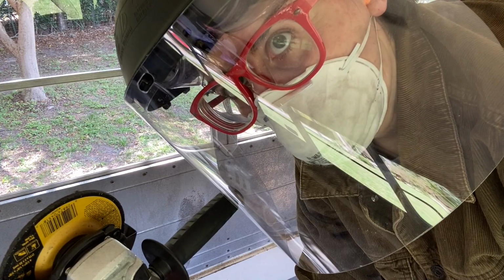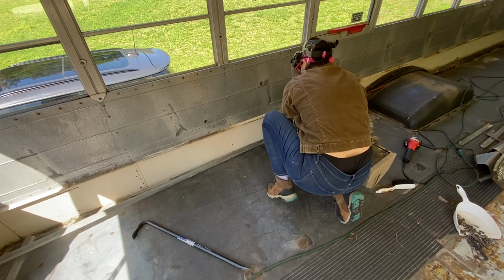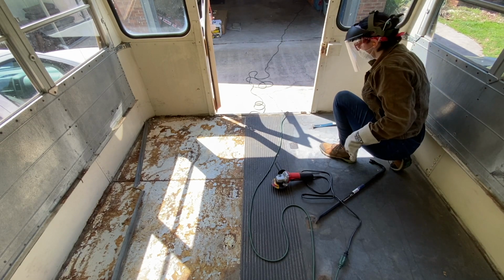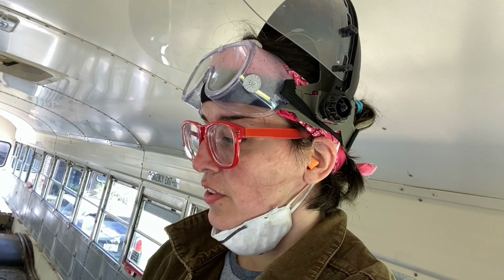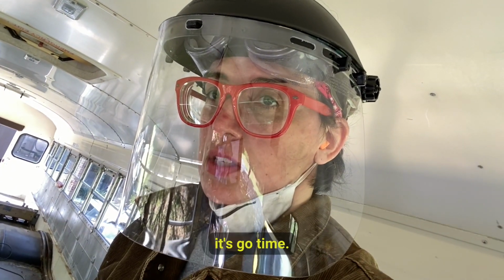This wheel, this blade, works so much better than the other ones. Okay, so the last thing for me to do with the angle grinder today is this big bolt that's holding on the last part of the handrail. I guess that means it's go time.